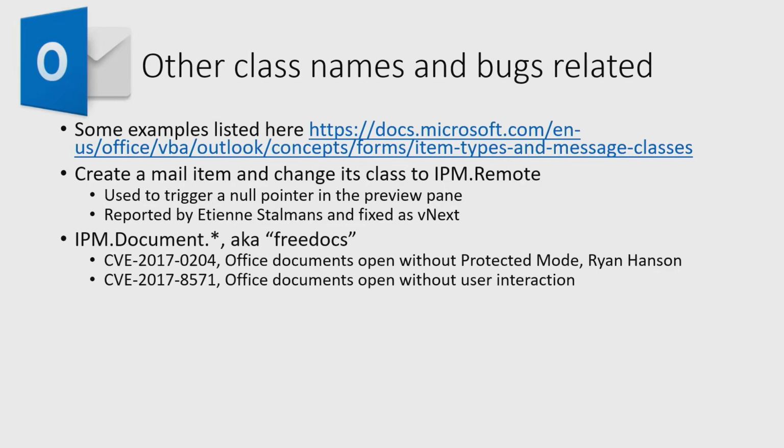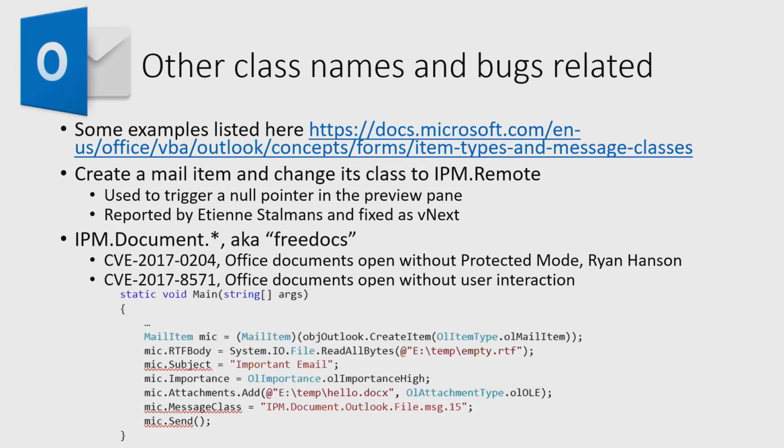I'm now going to spend time on something else, something that Ryan reported to us, the IPM.Document class. The attack that he reported to us was a protected mode escape. In this case, he gave an example .msg file, where the email would have two attachments. One was a regular RTF file, and the other one was built from his shenanigans. It turns out that when you were opening the regular attachment, Word would open within AppContainer. But if you were doing the same with the other attachment, then Word would load with medium integrity.